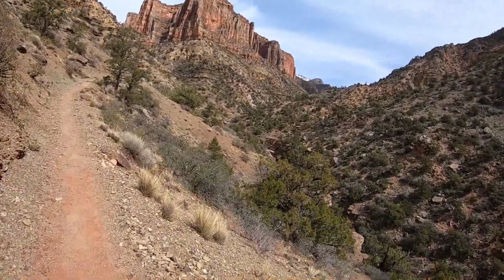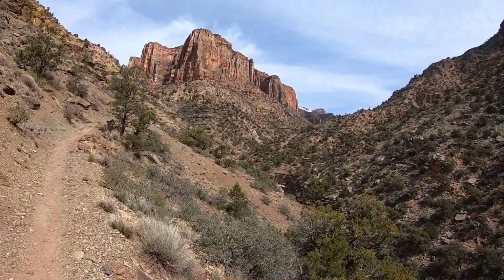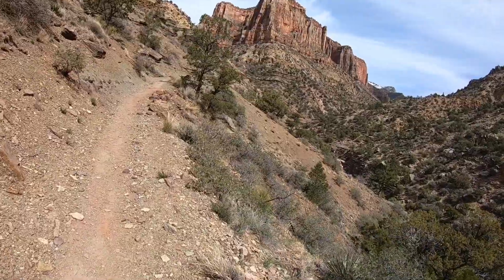Because I'd really like to get all the vert in. I was thinking if I can't make it up there, I might do a little side trek up Clear Creek or something like that, just for some added vert. I'd like to get to 10,000 feet today.